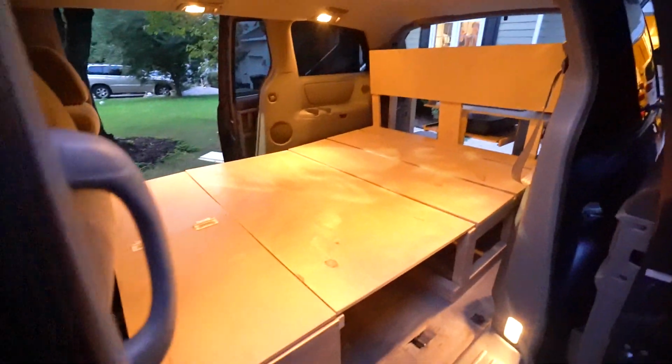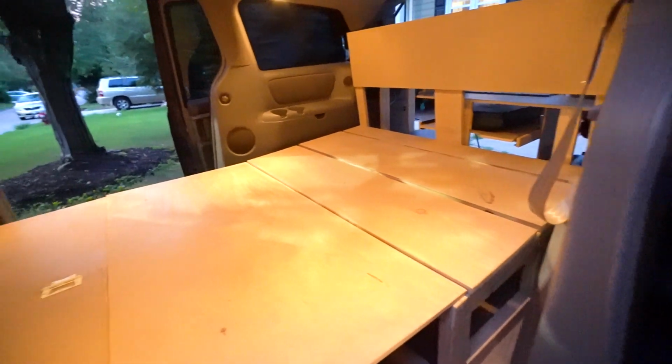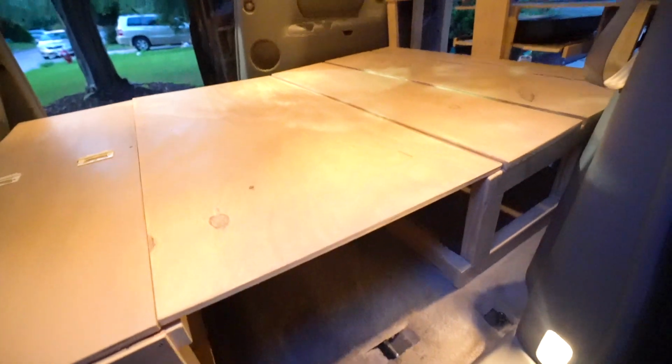And then here's the view from the inside. The mattress will go there. We have a 4-inch memory foam mattress, which will be really nice. We've tested it out already. It's very comfortable. Yeah, and then we'll just have to buy some supplies to fill it up. Can't wait.